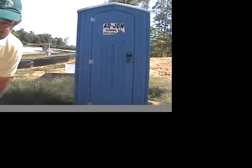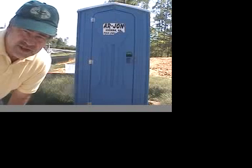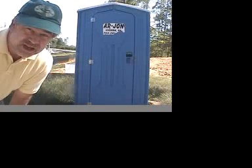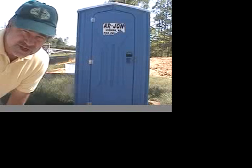And here's a porta-john. Yep, it's for the workers who are out here on the site, because when you gotta go, you gotta go. So these are a common feature you see around any new home construction area.